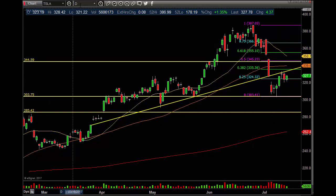So again, though, a little bit weak, chopping around sideways, 20 MA curling down. So be careful with this one. If you're trying to buy the dip, just don't load the house. Just expect, if it comes back down, you can maybe buy more. But if we start breaking these low pivots, fill the gap down here, come in these gap fills, these gap windows, we're going to the 200 MA and possibly lower. So be careful with that one.